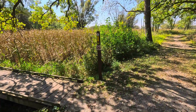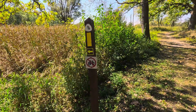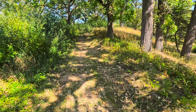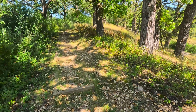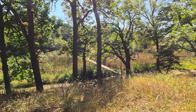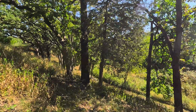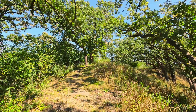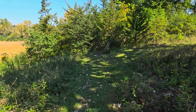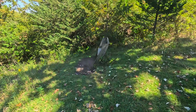There is a couple little offshoots on this trail which we're going to go do. And there is no mountain bikes allowed on this part of the trail. First off, the trail brings you up to a little bench.